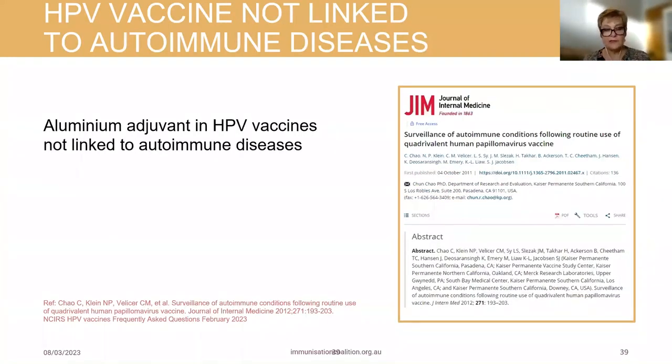Autoimmune diseases: obviously, adjuvants are substances added to vaccines to improve the immune response to the part of the vaccine that mimics the pathogen. And of course, aluminium-containing adjuvants have been around for more than 50 years, widely used in human vaccines. So aluminium, once again, is the third most abundant element after oxygen and silicon, and it is the most abundant metal, making up almost 9% of the Earth's crust.